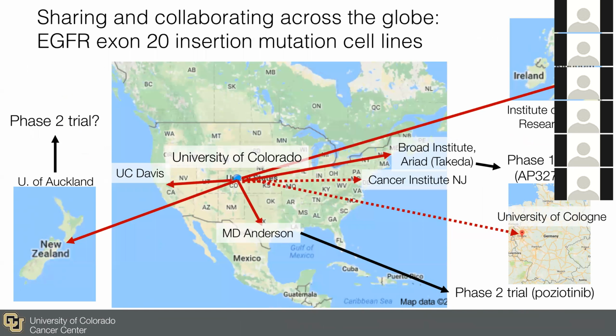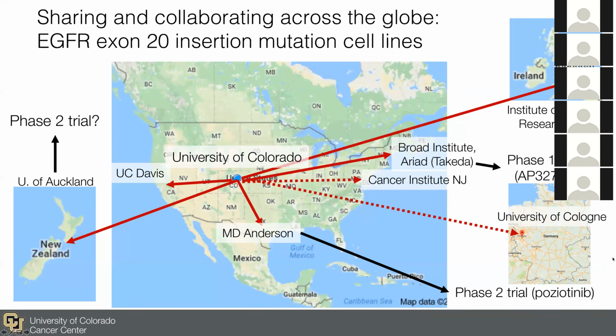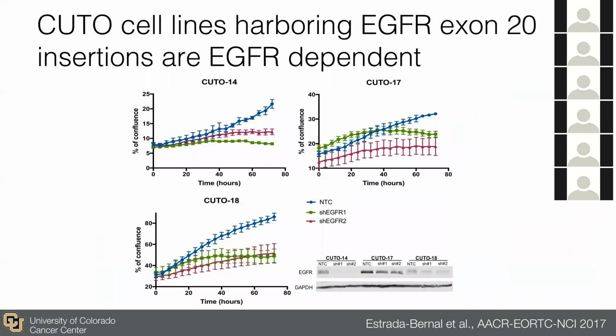I just wanted to make the point that we're not selfish. We have collaborated with a number of groups. There's a group in Germany that is looking at EGFR exon 20 inhibitors. We've shared them with the Cancer Institute in New Jersey, the Broad Institute, Ariad, UC Davis, MD Anderson, New Zealand, and others. So we make these reagents available to other groups who are interested in trying to design better strategies to inhibit these.